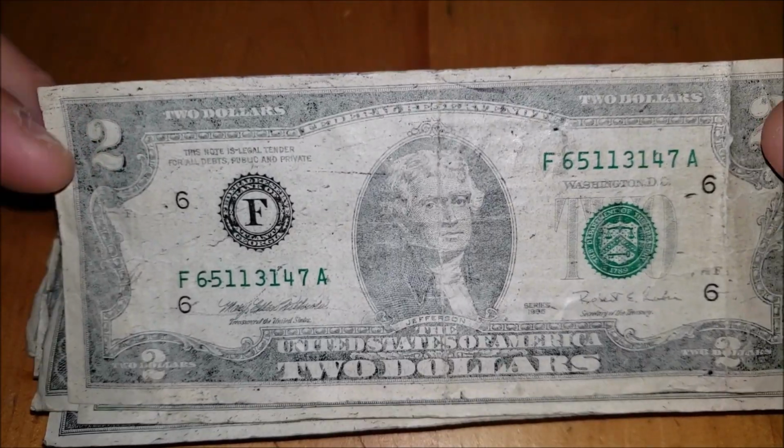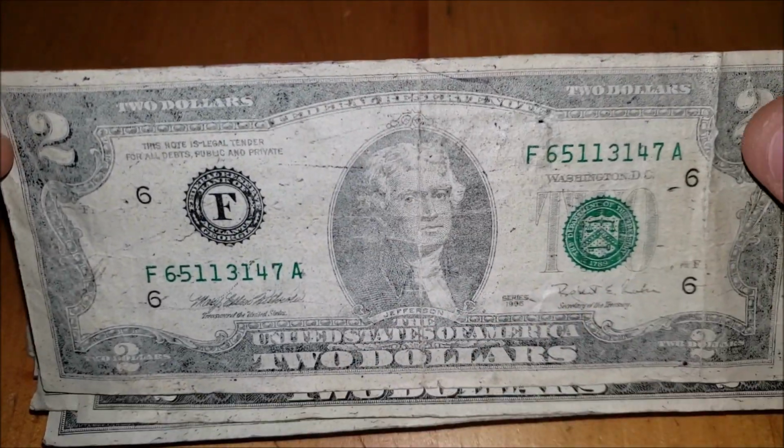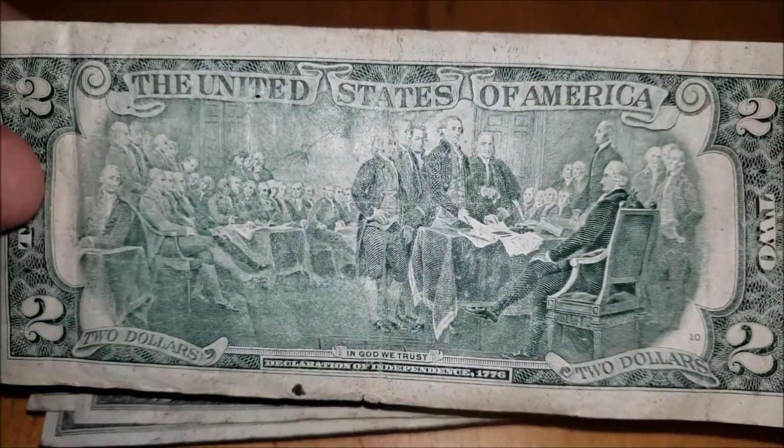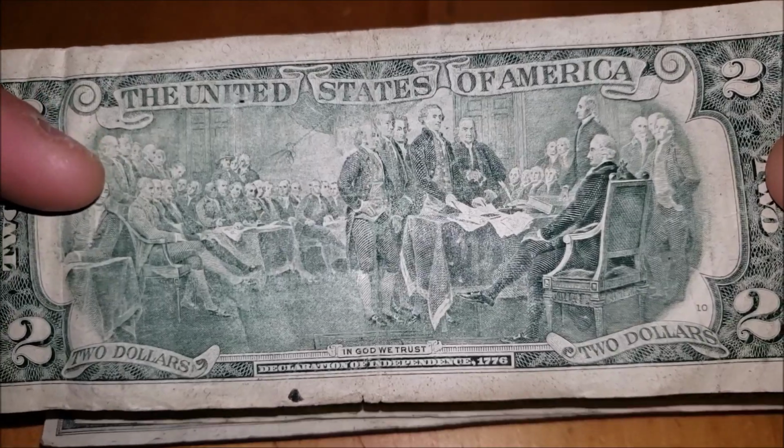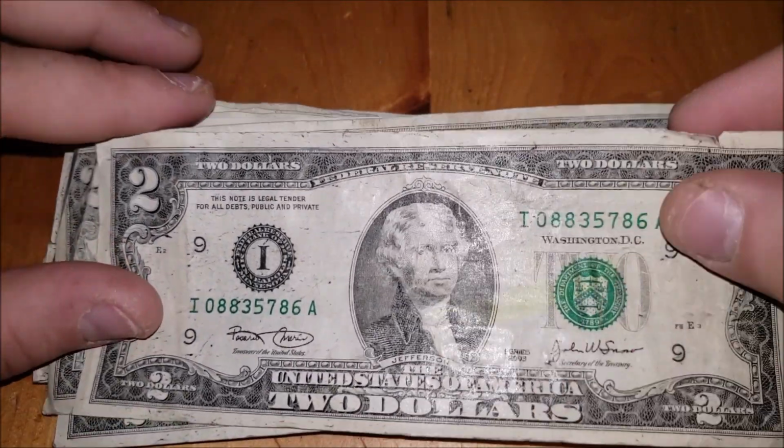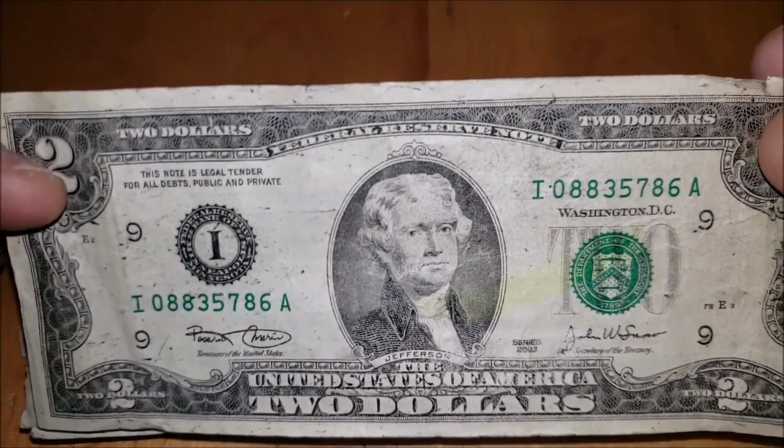Now, one thing with this one is this one's more uniform in the way that it's lost its color. But once again, I would say that depletion of color is due to heat being added by a dryer or whatever. Maybe chemicals, some sort of cleaning agent, most likely a dryer note.